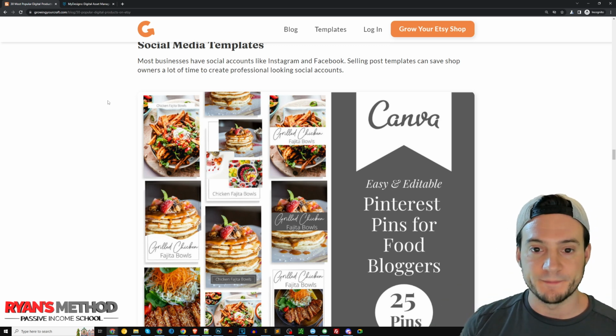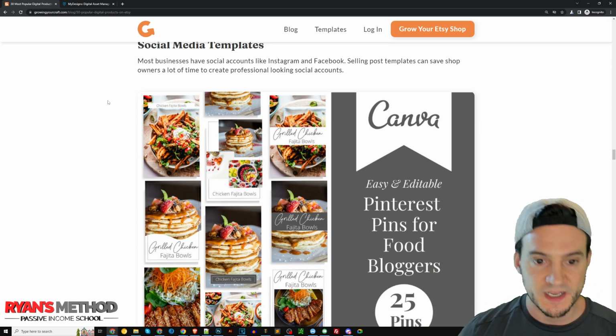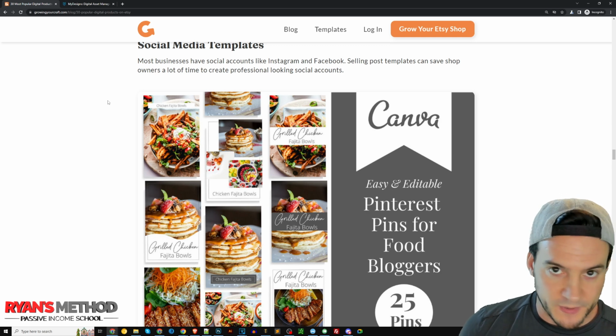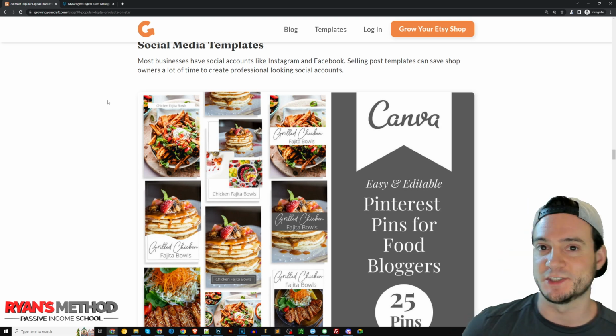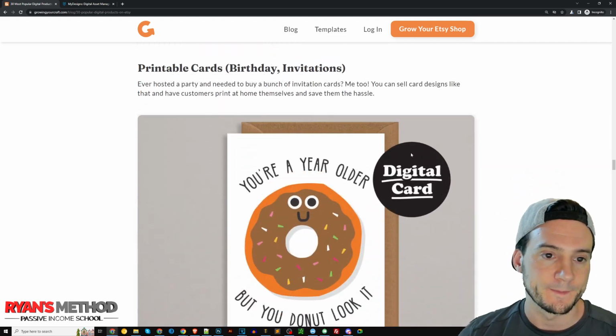The templates in there are such high quality that you could crank out a bunch of these. I wouldn't just clone and sell the default Canva templates, but I'm sure there's probably people out there doing that actually. But you can definitely take a good template, customize it, change the font, change the color scheme around, whatever, and sell them to Etsy people.